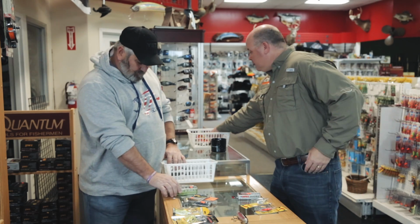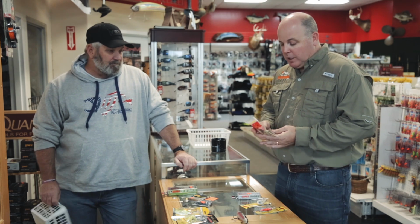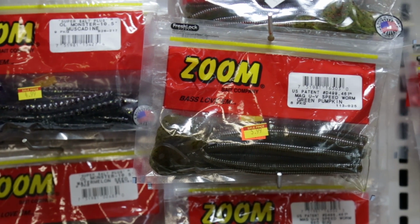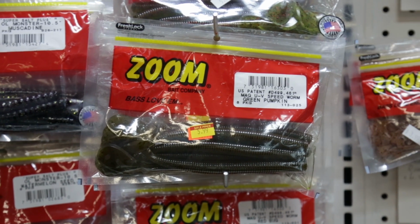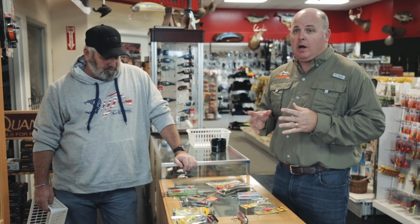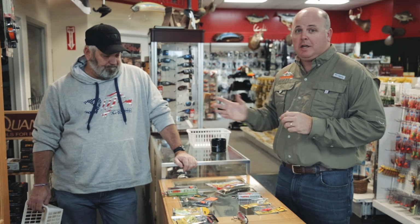If I had to say this, and this is more for my dad who fishes a whole lot, Zoom makes great soft plastics. Zoom makes a speed worm, ultra vibe speed worm, and I love this bait. And I fish this bait all summer long, spring and the fall. I've caught fish here on Percy Priest on it a lot.